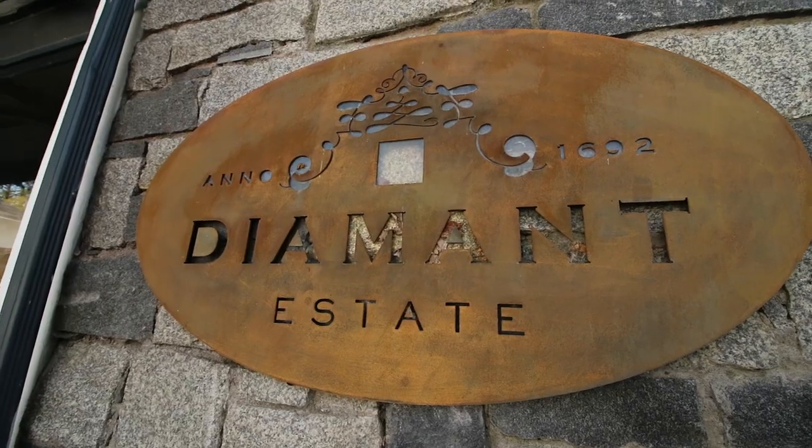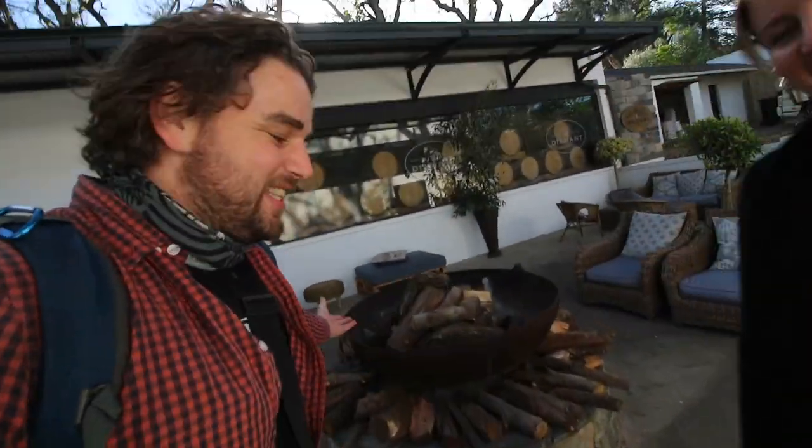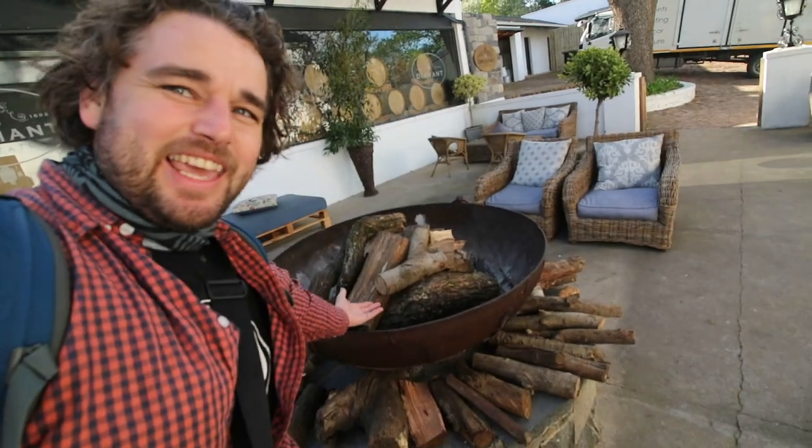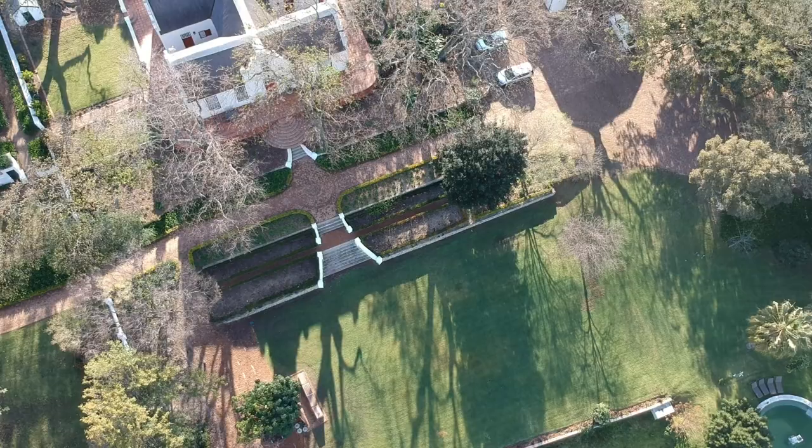It's a nice place for guests to come and chill. We've got this huge fire pit, you can imagine. So dark, it's so bright. Look at that thing. And how many people? We can do a maximum of 150 people. Okay, it's a big wedding. Yeah, it's a big wedding.